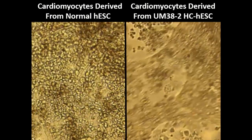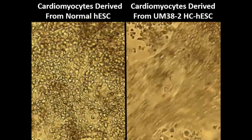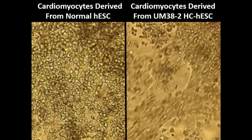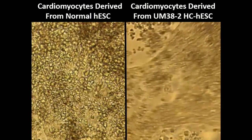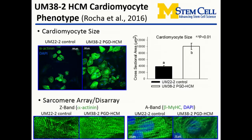And you can see they beat quite differently. We've been able to quantify this and demonstrate that this is repeatable, and that these beating frequencies as well as arrhythmias exist in the disease-specific line, but not in the control line. We've also been able to demonstrate that the cardiomyocyte size is significantly larger in the cardiomyocytes coming from the disease-specific human ES cell line compared to controls, and that the structure that gives rise to the beating, the sarcomere, is in disarray, significantly more disarray in the disease-specific human embryonic stem cell line derived cardiomyocytes than those from the control.